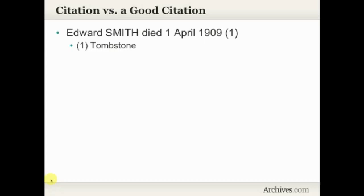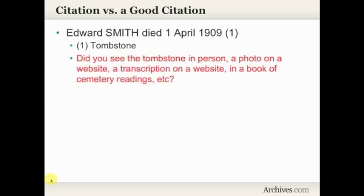Let's say that you have the fact that Edward Smith died the 1st of April, 1909. A citation might just say, tombstone. Well, that kind of begs the question, did you see the tombstone in person? Did you view a photo of it on a website? Did you see a transcription of the tombstone on a website, in a book of cemetery readings? What exactly does that mean that the source was tombstone?